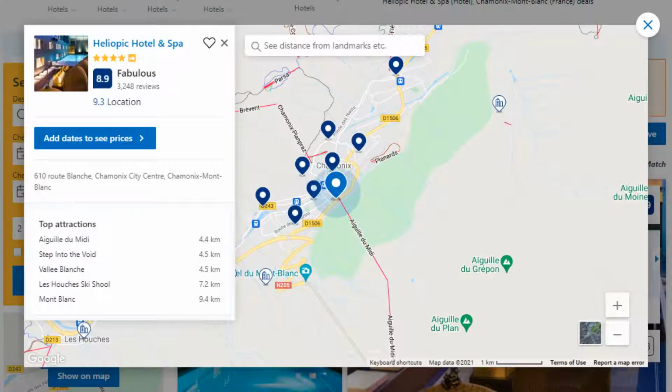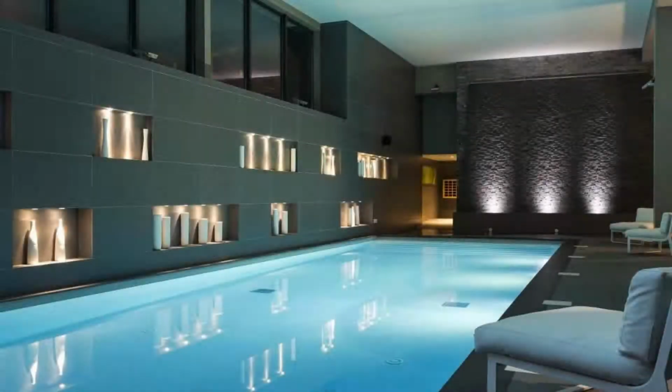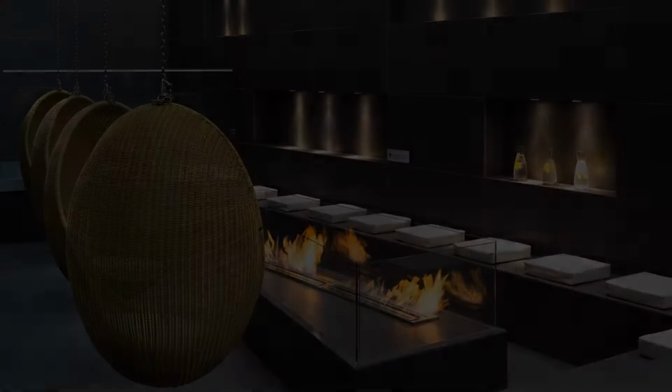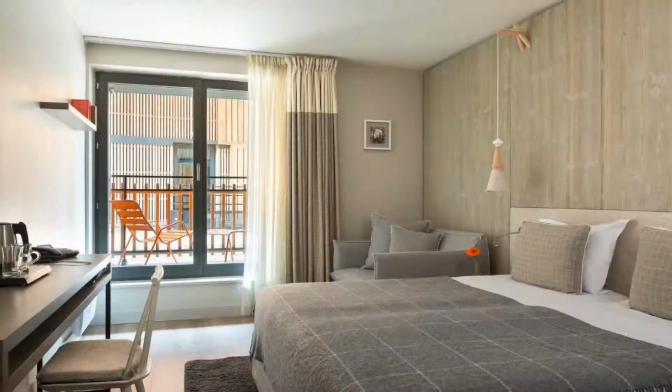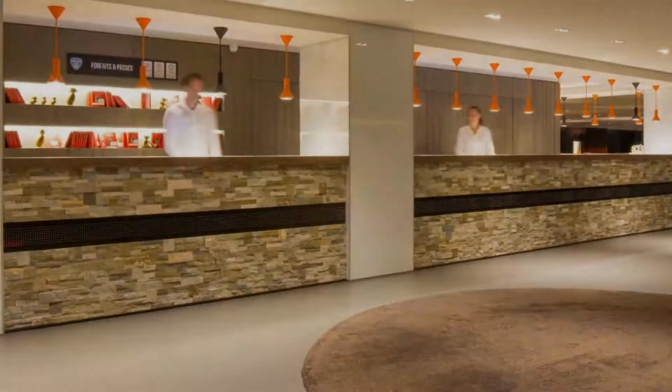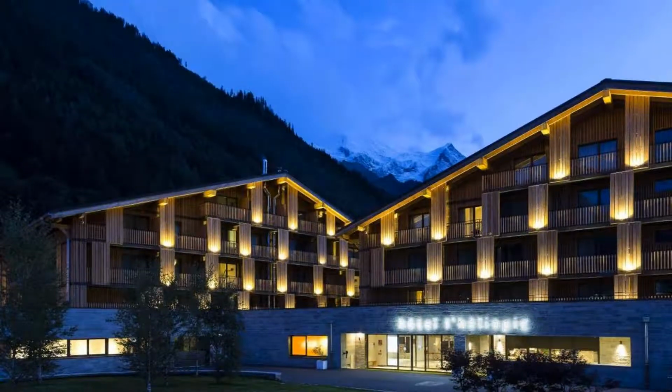Number 7. This is a 4-star hotel. The location of this hotel is good and the guests love walking around the neighborhood. Check-in time is 4 p.m. and check-out time is 12 p.m. Guests are required to show a photo ID and credit card at check-in. Pets are not allowed in this hotel.